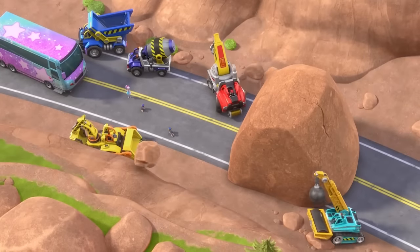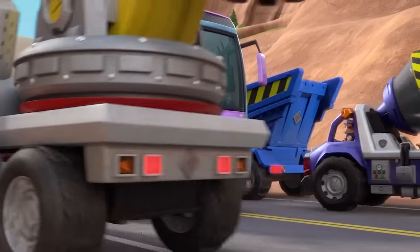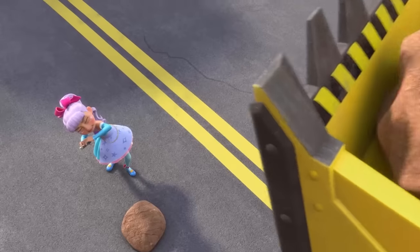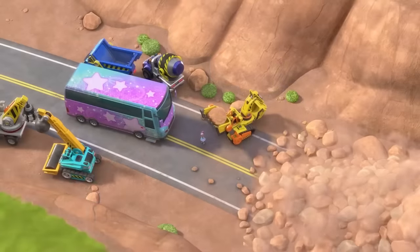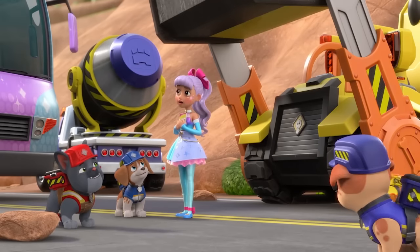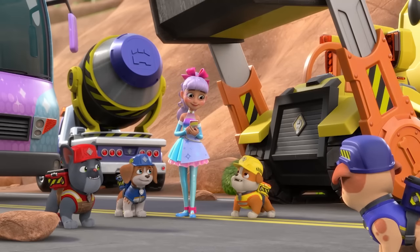Oh no! Avalanche! Everybody back up! Oh no! Help! I got you! Rubble on the double! Hey pups, you really think there's a way to get my bus to the concert? Oh, you bet there is! We just need to find a construction solution.